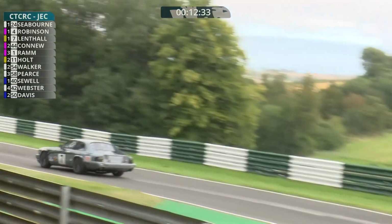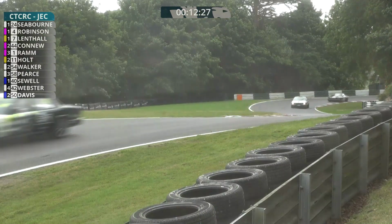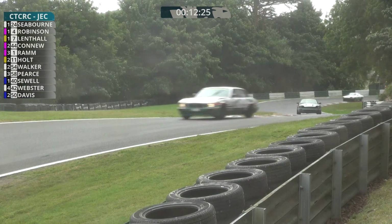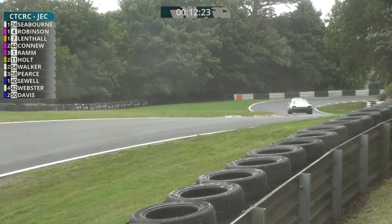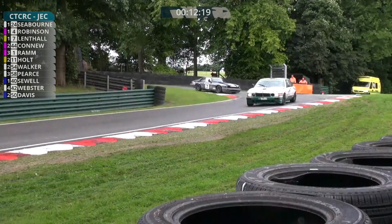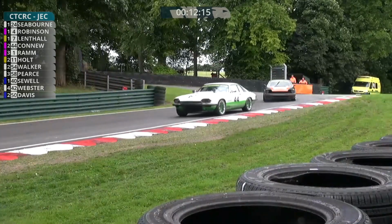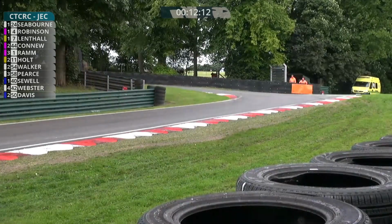Tom Lenthal over the top of the mountain in 3rd place. He's still leading Class C. So 3 class leaders in the first 3 places. Robinson leads Class D, Seaborn Class B, and the number 7 of Lenthal Class C. Seaborn Class B, I should say. Here comes Guy Connew and James Ram. They're closing in. It's definitely starting to dry again, I would say.